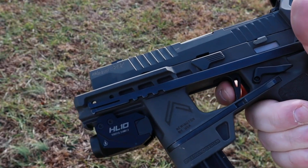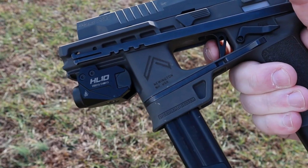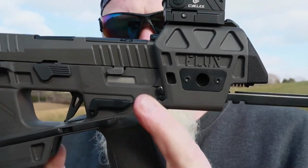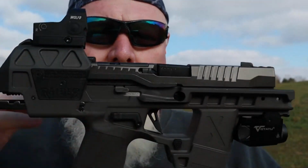The way that you can change from your spare mag is amazing. It is amazingly fast if you needed to go through a fast mag change. I think that is a very cool design. I think there's a lot of features on this gun that are extremely well thought of.